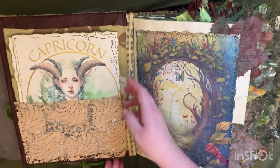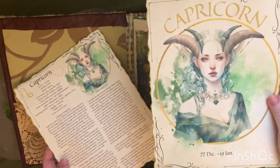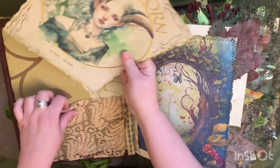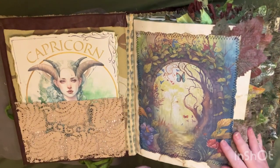So over here we just have a pocket, and she's a Capricorn. So I printed these on cardstock, and everything's coffee dyed. You can write on the back of that. Otherwise, here's some really pretty fabric. This coffee dyed lace for that pocket.